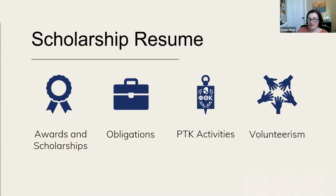And then finally, with volunteerism, be sure to include any service activities that are not covered in other areas. You can list start and end dates, number of hours per week that you volunteer, your level of engagement, if you've held any leadership positions, if there's any activities you've managed, or things like that. Anything that would be of interest to judges.